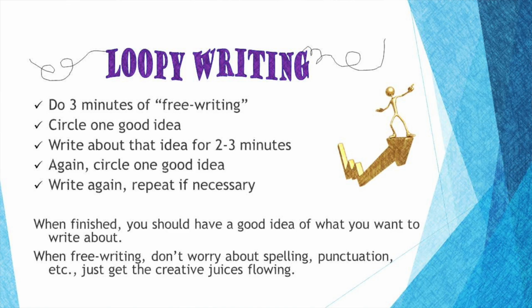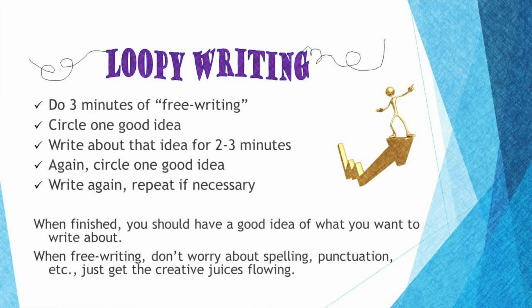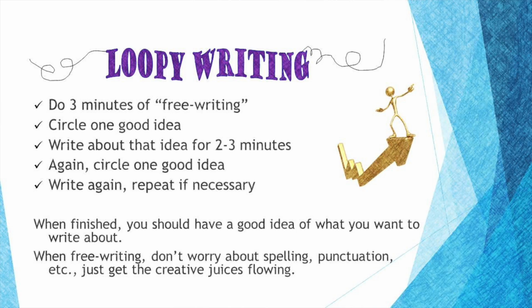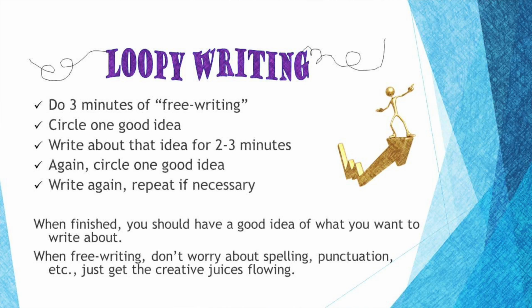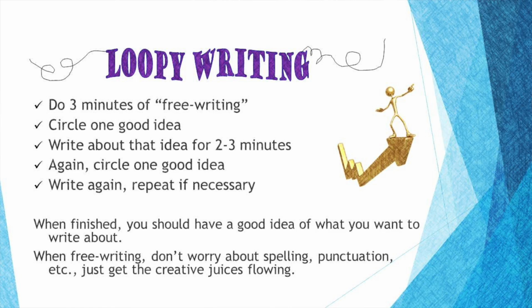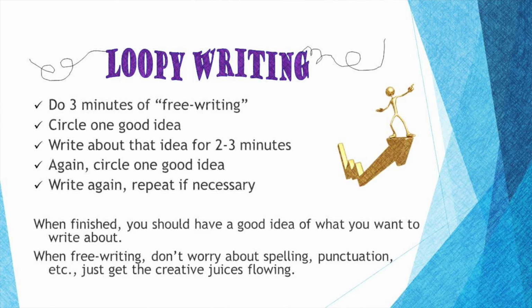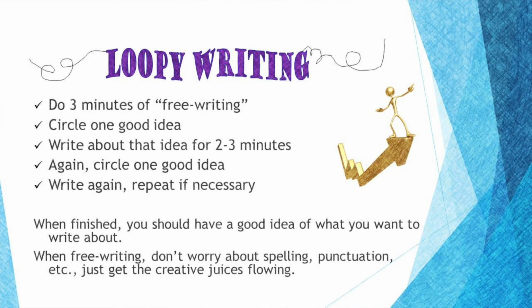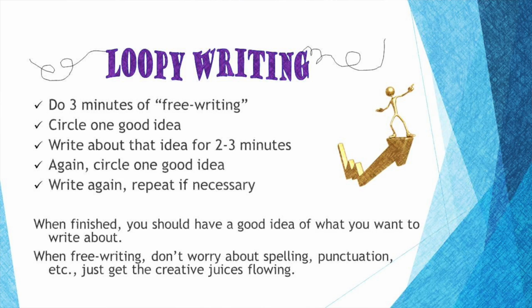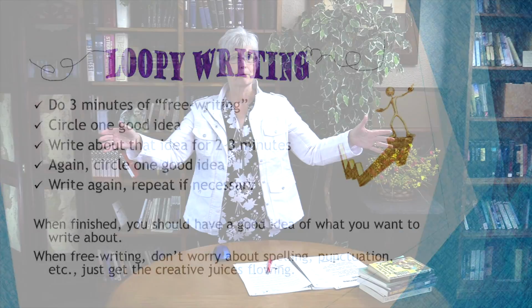Again, when you finish that, you're going to find the one good idea in that and write again. Repeat however many times necessary. When you're finished, you should have a good idea what you want to write about. When free writing, write the ideas down as quickly as you can. And don't worry about spelling, punctuation, etc. All those mechanics. Just get the ideas down, let the creative juices flow, and get the ideas on paper.